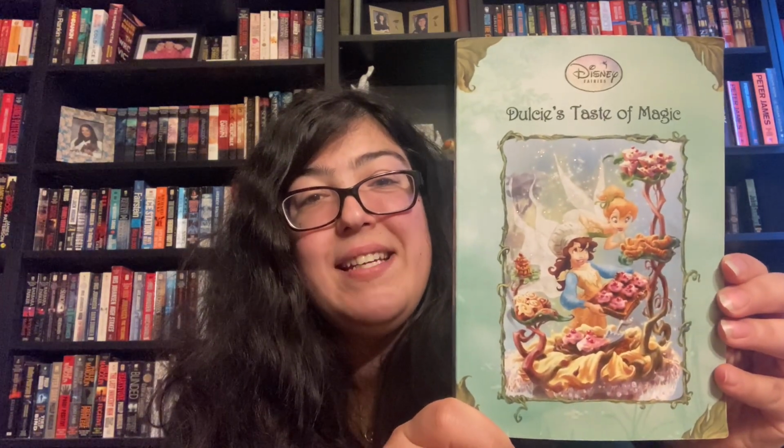Dulcie's Taste of Magic. Another Disney Fairies. DC Comics Backstories. Supergirl, Daughter of Krypton. I didn't really love the Batgirl backstories that I got, but hopefully this one will be better because I do love Supergirl. Hardy Boys, The Disappearing Floor. And lastly, Hardy Boys, The Flickering Torch Mystery.